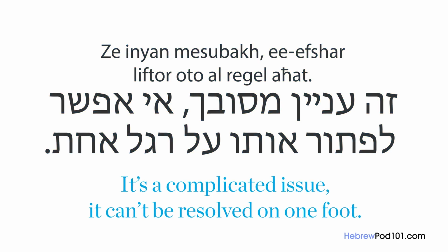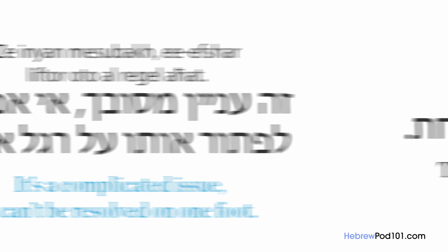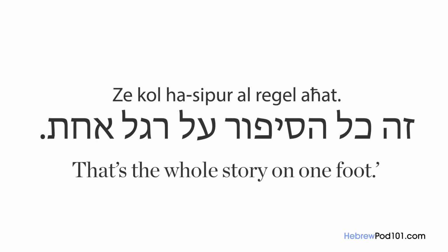It's a complicated issue, it cannot be resolved on one foot. Or, if you just gave someone the short, undetailed version of a complicated matter, you can say, זה כל הסיפור על רגל אחת. That's the whole story on one foot.